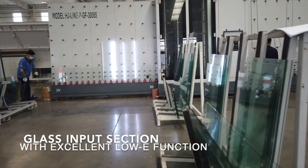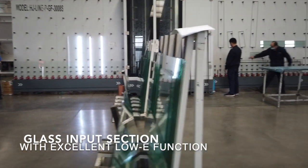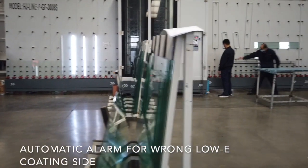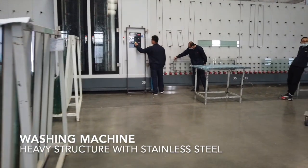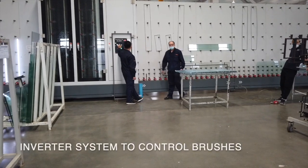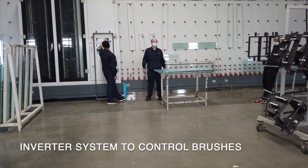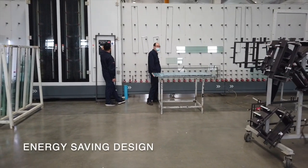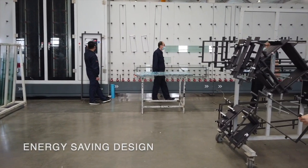Here is the Hanjiang IG line. Input section installed the low E sensor to detect the glass is low E glass or normal glass very quickly without touching glass surface. An entire washing machine is a stainless steel structure with a weight of 3.6 tons minimum. A brush is controlled by inverter system to adjust the rotating speed as per input glass automatically. An energy saving design on blower so it will adjust according to glass inputs.